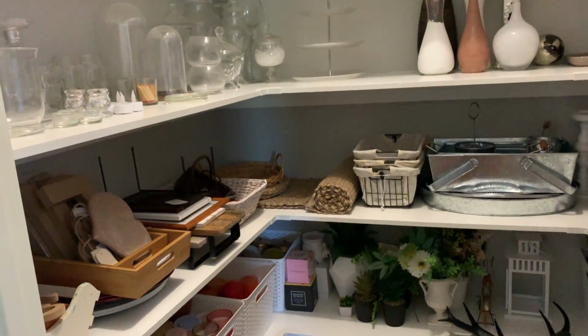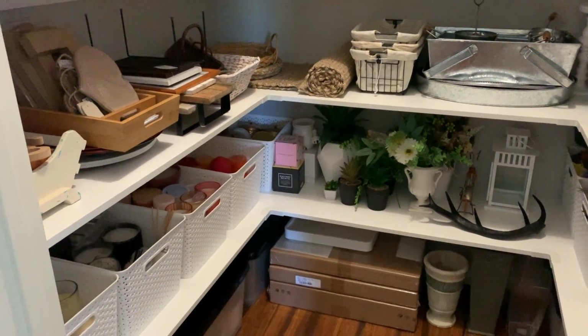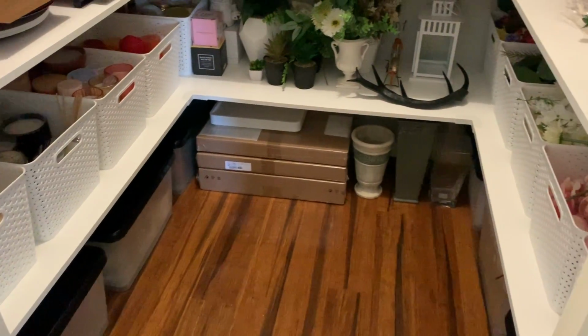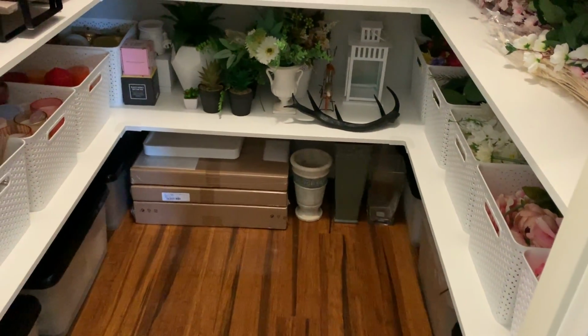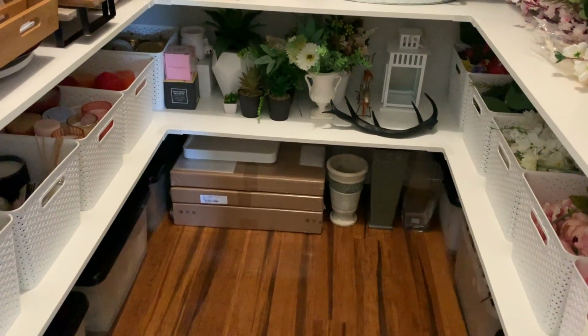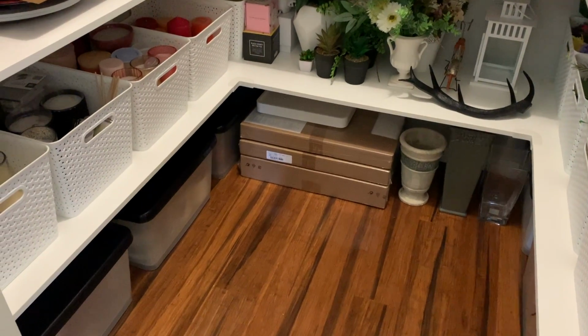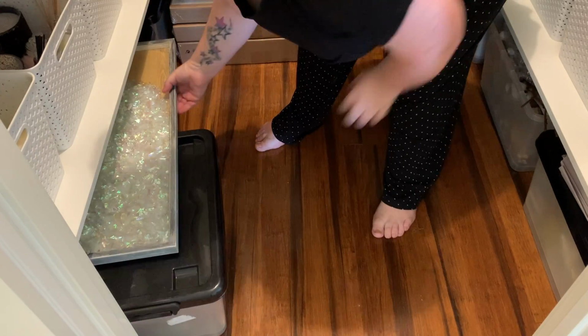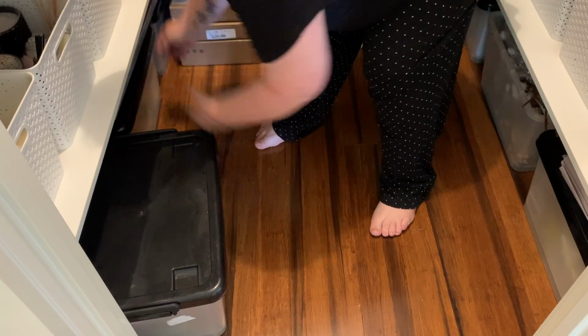Admittedly, there is a lot of stuff that I've put in the theatre room ready to get rid of, but I'll take you through and show you how I've organised this cupboard now and how I think it's going to work a lot better for me. So let me just put the camera on the tripod so I can pull stuff out, and I'll take you through.